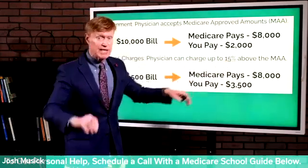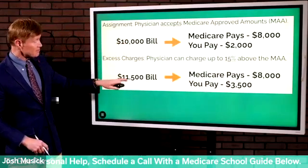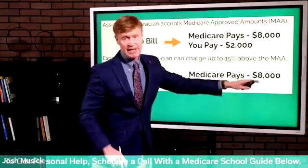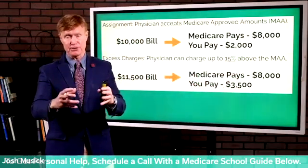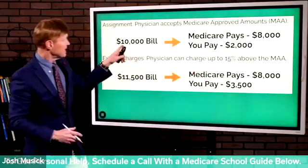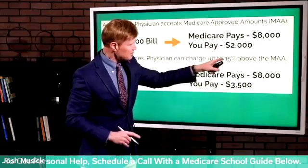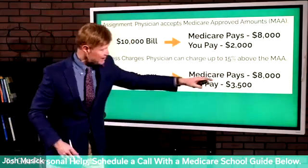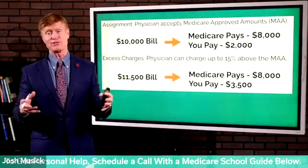That's the limit. And when they do that, in this example, that surgeon is going to bill not $10,000, but $11,500. But notice what happens. Medicare pays the same. Medicare will never pay more than that original fee for service amount. So they're going to pay 80% of that amount. What happens is you're going to pay more. You paid the $2,000, but you also paid that extra $1,500. And again, you may have the wherewithal to write that check, but you're probably going to be disappointed, maybe frustrated you have to do that.